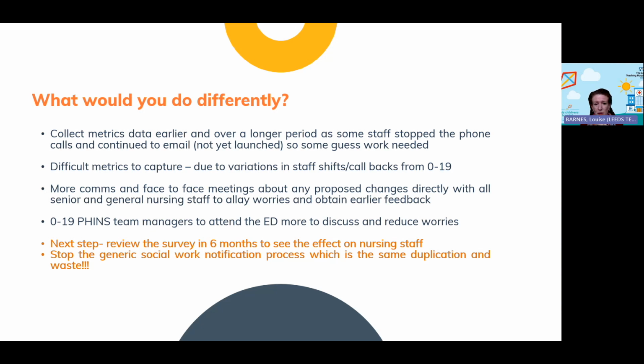I'd do more comms and more face-to-face meetings with ED staff as well, probably. And I'd get the managers to come down to more of the ED meetings to talk about those worries. So with that in mind, I'm probably going to get the social work team to come and do that because it's a replication. So our next step is to review the survey in 6 months to see how staff feel it's gone and to see the effect on nursing staff, whether they feel confident and whether that's helped with their time management as well.